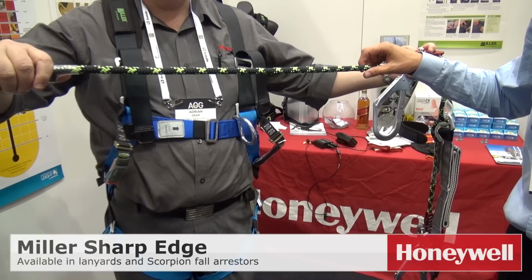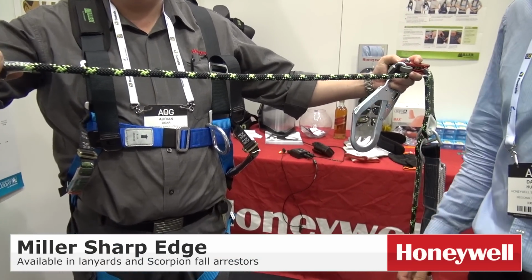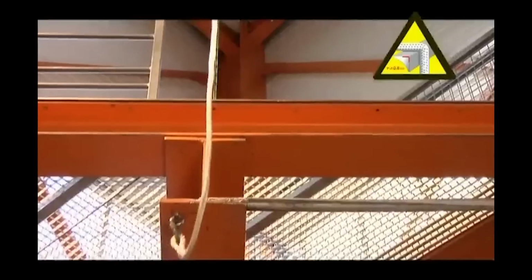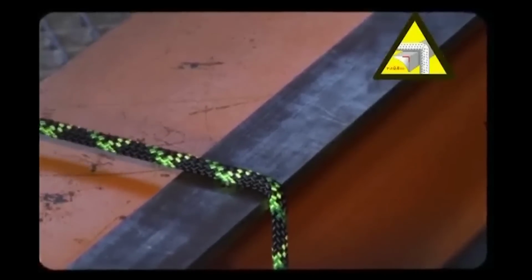At Miller Fall Protection, a unique product that we've got in Australia is this rope here called Sharp Edge Rope. With ordinary kernmantle rope, if you take a fall over an edge, say an I-beam, or over a steel edge that's got a fairly sharp radius on it, kernmantle rope will go through very quickly like butter, whereas this Sharp Edge Rope, and you'll see in the video, will take a fall over the edge no problem. If there's any swing fall, it will resist the swing fall and it won't cut.